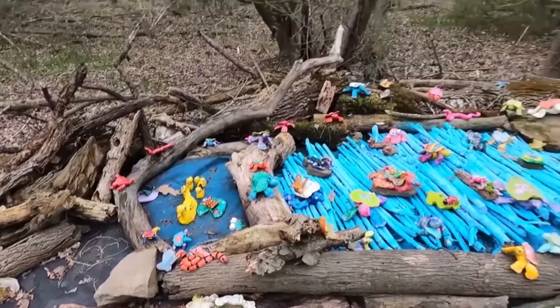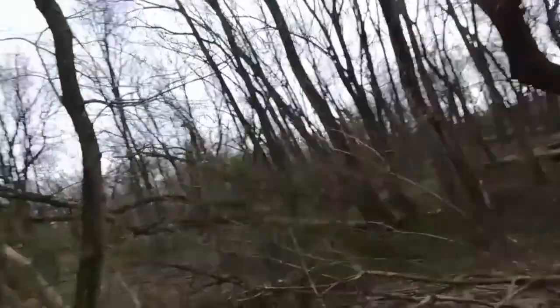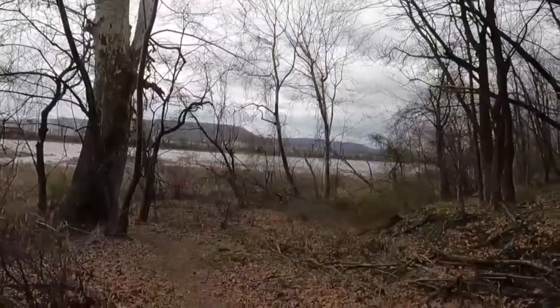Snakes here. Art in the woods. They have some artwork along the trail here. This is the first one I found so far. I'm sure there'll be some more. So stay with us. We'll keep exploring.